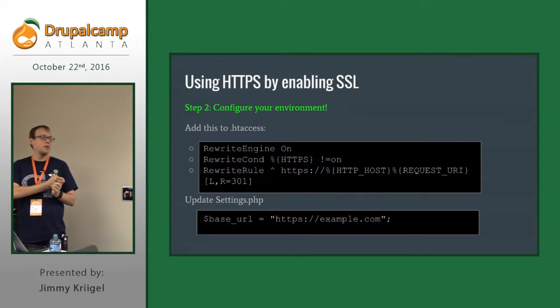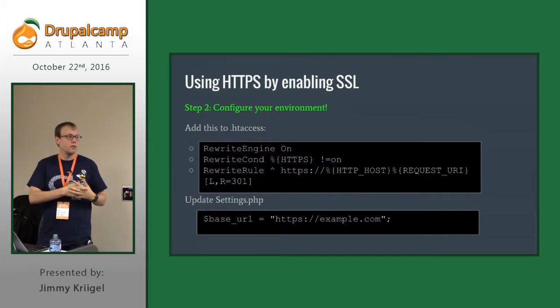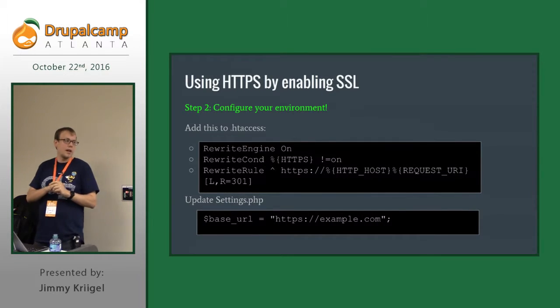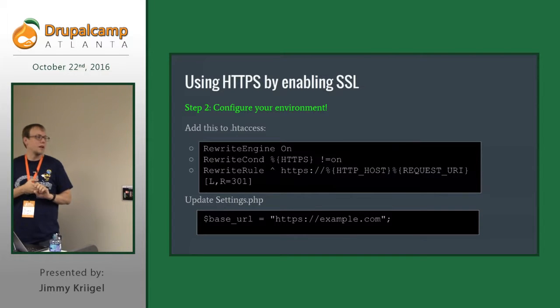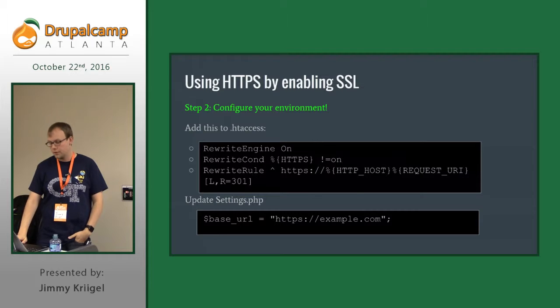The next thing you have to do is update settings.php. There's a line item called base URL, equals, and then you just fill this in. I think it's commented out by default, and I don't remember when they added it. I think it was around Drupal 7.4, and I don't know where it is on Drupal 8. I believe it's still in there. Make sense? Pretty good? Cool.